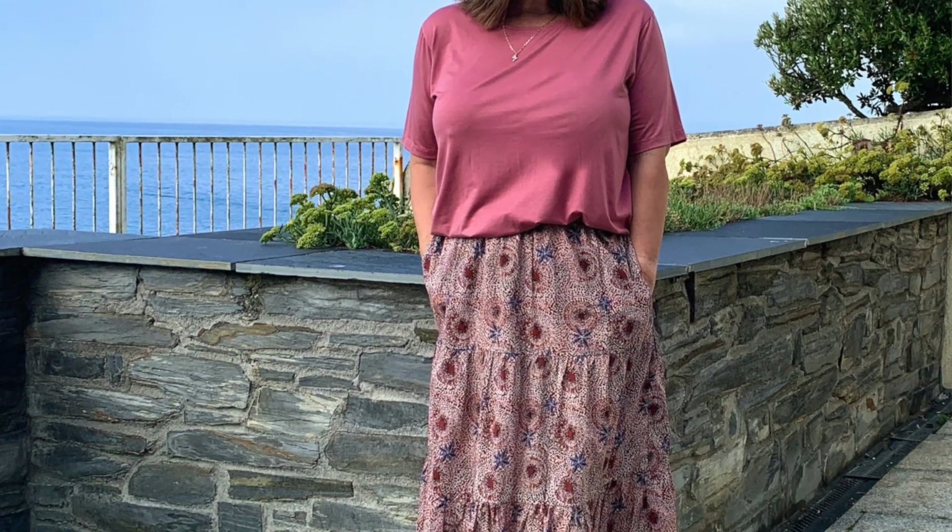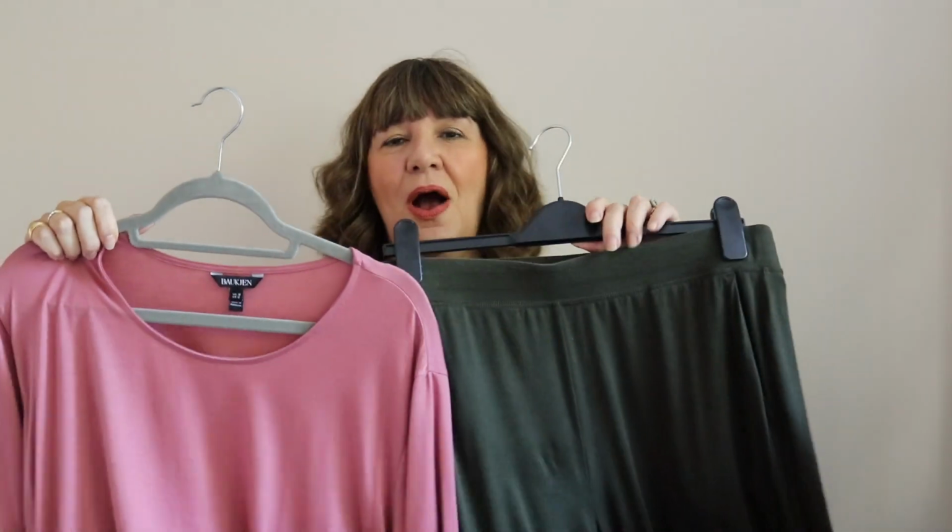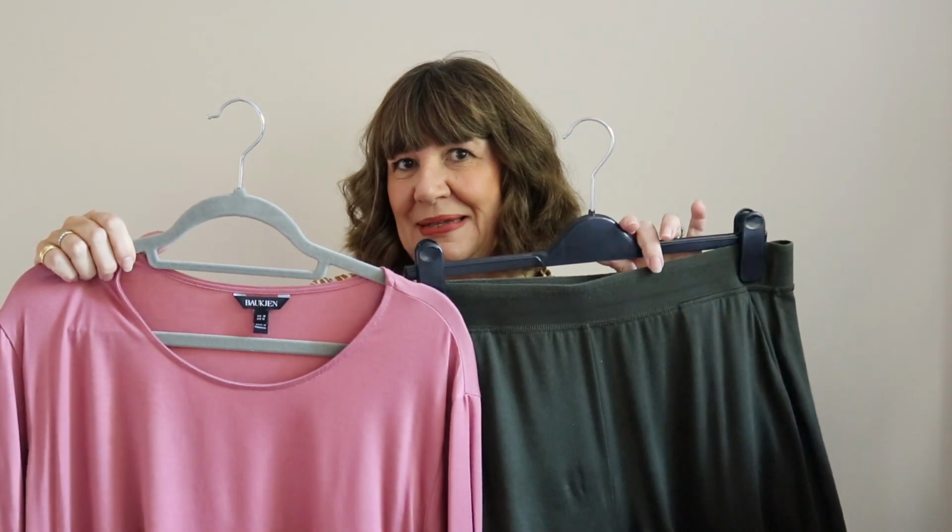both pieces have fed into my transitional capsule wardrobe. I did wear them while I was away in Cornwall a couple of weeks ago when the weather was absolutely beautiful. Again, I'll slot in a couple of pictures for you here. And so this colour, obviously working with the handbag, works really, really well as well. So I will definitely be wearing those two pieces together underneath that olive green jacket.